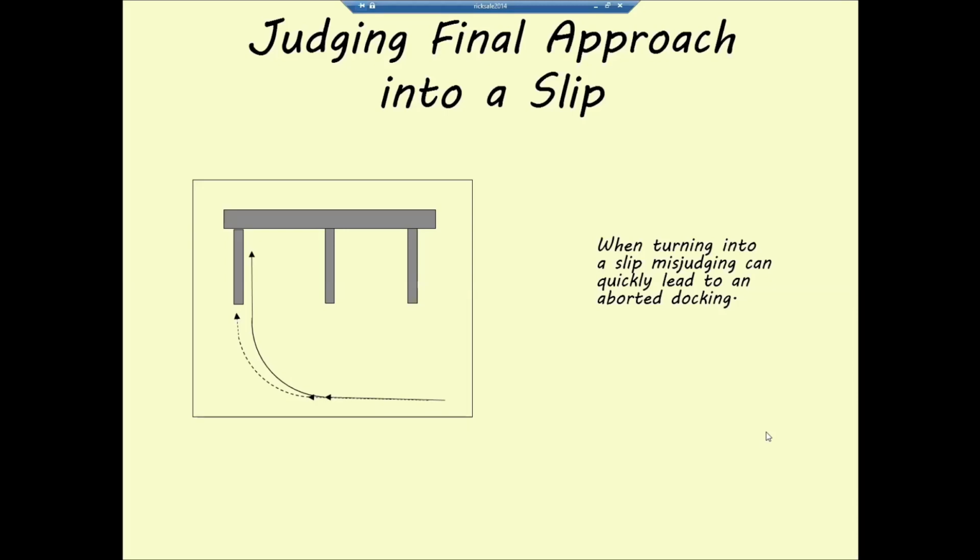And it's difficult to judge when you're going to start your turn. If you turn a little too late, you end up smacking the finger pier, as I've got in my dashed line here. And if you start turning too soon, you tend to take the stern off the boat next to you. So how do you get yourself into position so that you can make this docking pretty reliably?